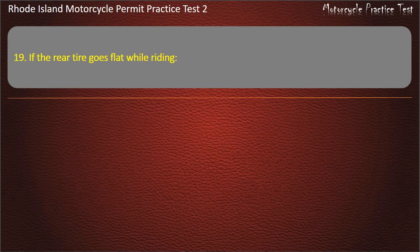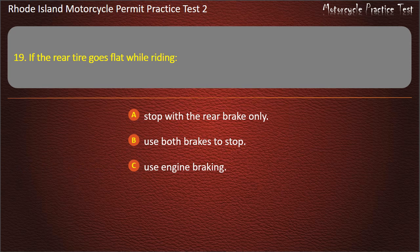Question 19. If the rear tire goes flat while riding: stop with the rear brake only, use both brakes to stop, use engine braking, or stop with the front brake only. Answer: stop with the front brake only.